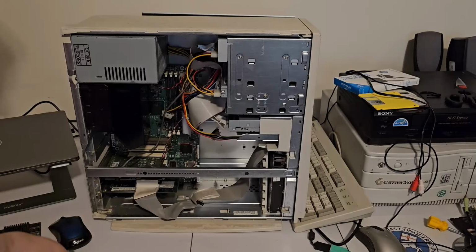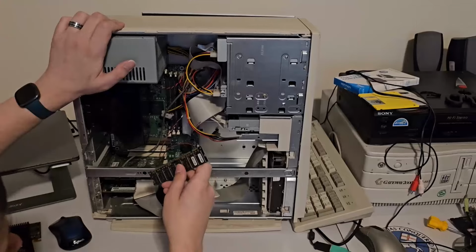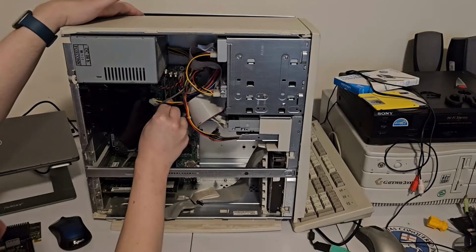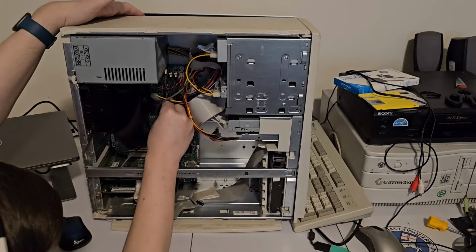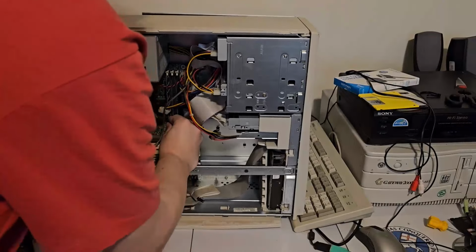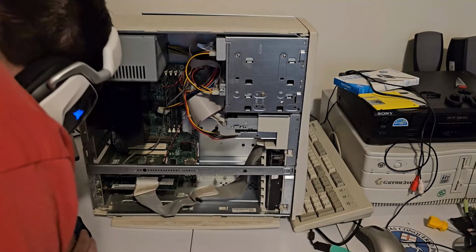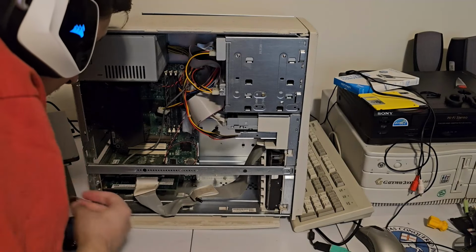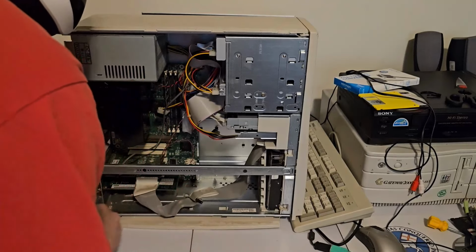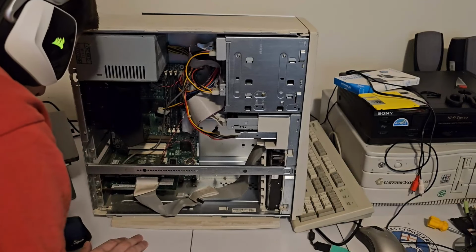Okay, first we'll go ahead and put our RAM in there. 256 ought to be more than enough. It's a nice firm click. And the CMOS battery is in my shirt pocket. Pop that out of there. Pop this new Energizer in its place. And that's taken care of.